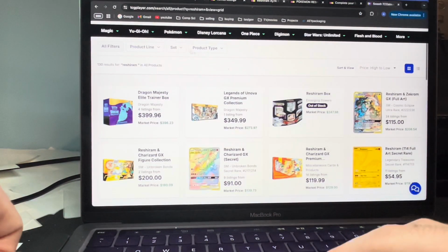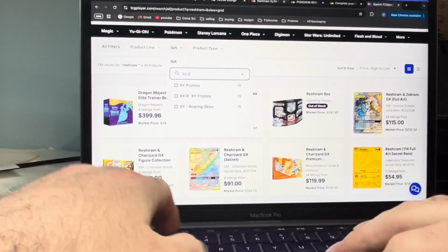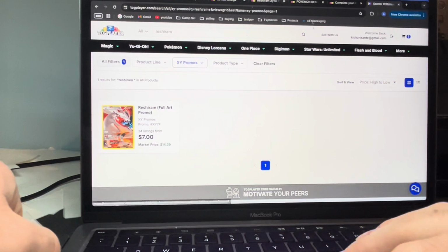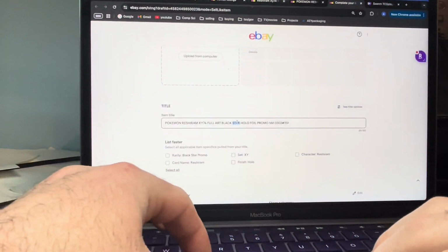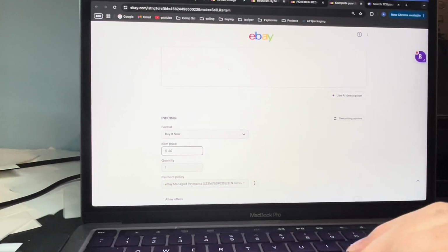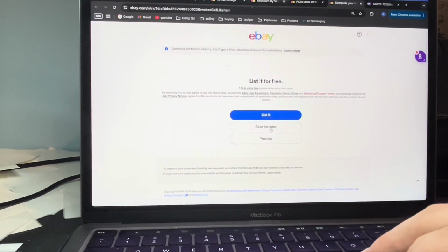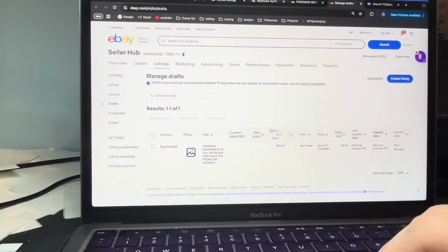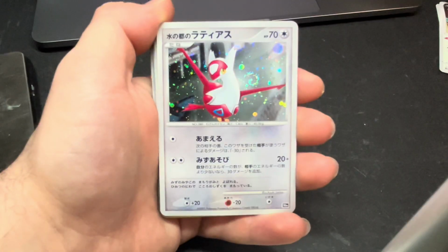So type in Reshiram, look at the set, which is an XY promo, and right here it's like a $14 card. So 30% markup on that would be like $18, but in this example I'll round up to 20, because anything below 20 can use the eBay standard envelope. So if I can get to the $20 mark, it's a lot better.